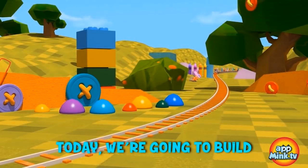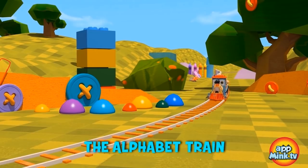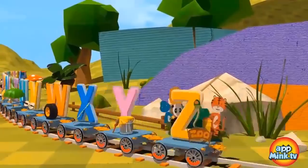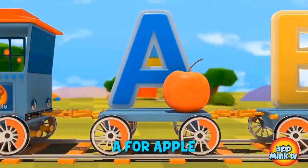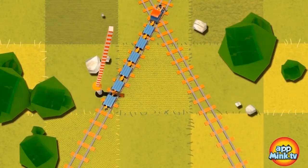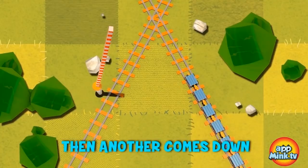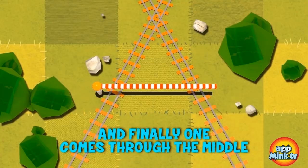Today, we're going to build all the letters in the alphabet. Look out, the alphabet train is coming through. First is the letter A. A for apple. The train goes up. Then another comes down. And finally, the stop sign lies over the middle.